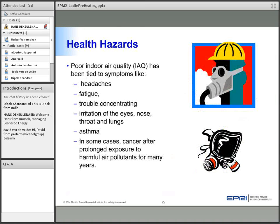Some of the hazards for workers working in this kind of environment are poor indoor air quality, which may lead to headaches, fatigue, or trouble concentrating on their work, a lot of irritation of the eyes, nose, and throat, cough, effects on the lungs, asthma, and in some cases even cancer after prolonged exposure to harmful air pollutants.